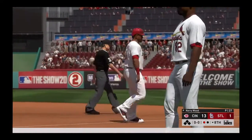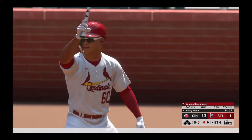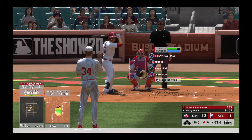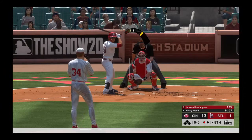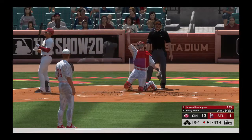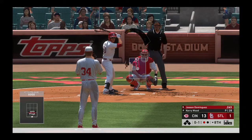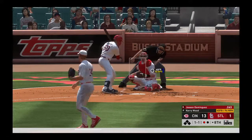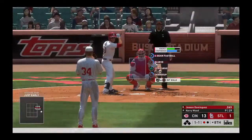The batter, the left fielder, Jason Dominguez. Into the box, Jason Dominguez. And he's getting his first plate appearance here in the 8th after entering off the bench just a little bit ago. And the pitch. In there at the knees, strike 1. Now the 0-1 from Wood. Ball, that's out. One out, nobody on.